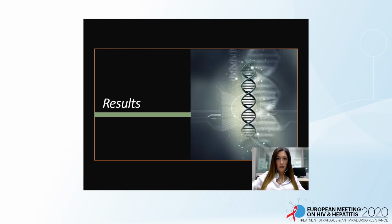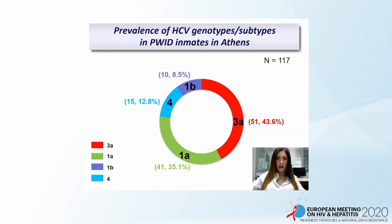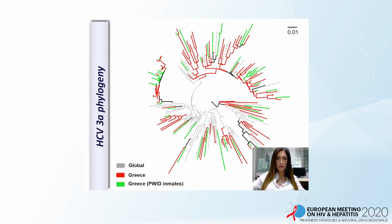Let's proceed with the results. Genotyping analysis revealed that 3a and 1a were the most prevalent HCV subtypes in our study sample. In the following slide, we may see the phylogenetic tree of the subtype 3a sequences. Sequences from Greece are marked in red and green. With green color are those from inmates in Athens, while with red are those from chronically infected patients in Greece. In addition, globally sampled sequences are marked in gray.